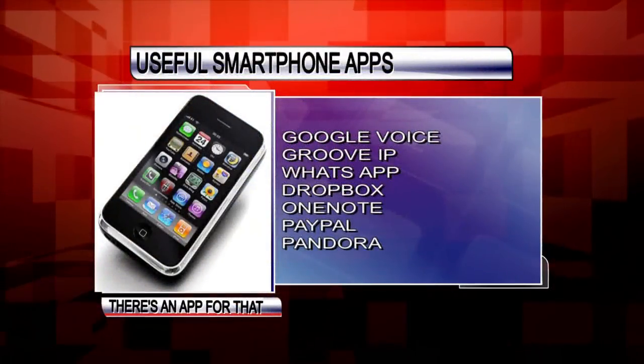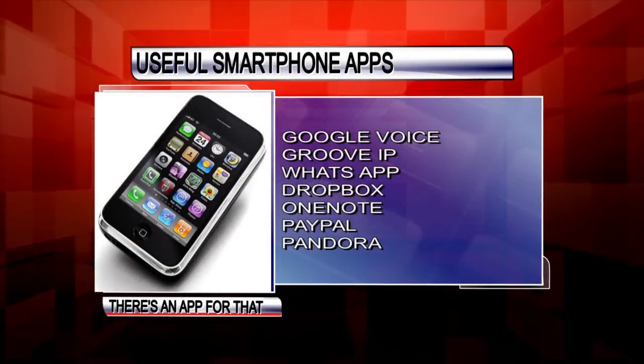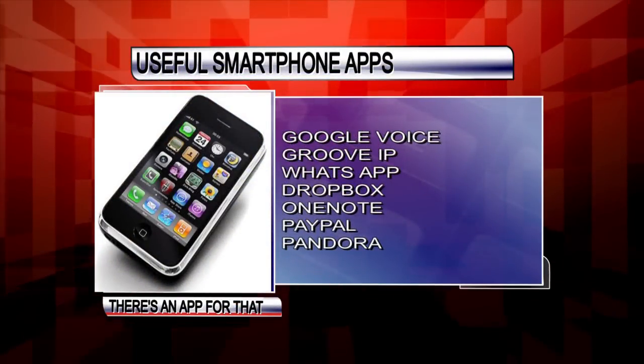You could be at a Starbucks, anywhere that has free Wi-Fi, or at home or wherever. If you have a mobile hotspot in your car, you could actually use that to make phone calls instead of cell phone minutes, which is pretty cool. Groove IP and Google Voice are those two apps. They work together. We have some other ones we're looking at, some important ones.